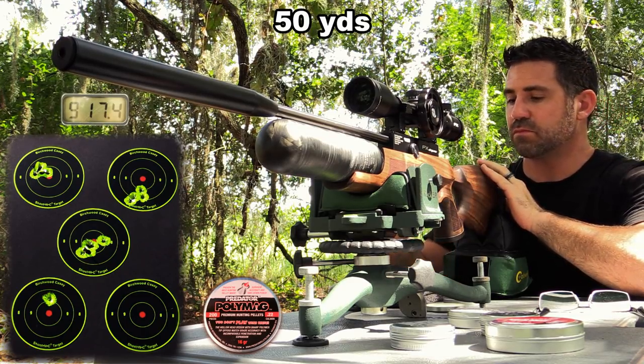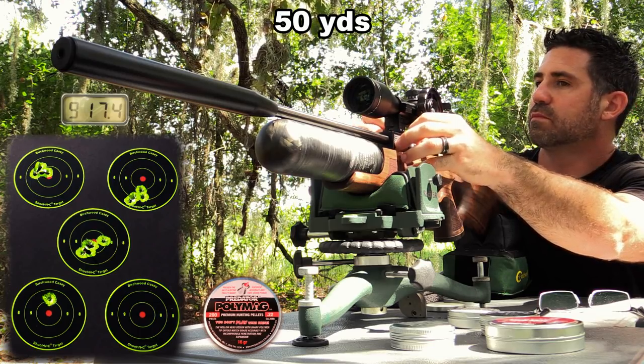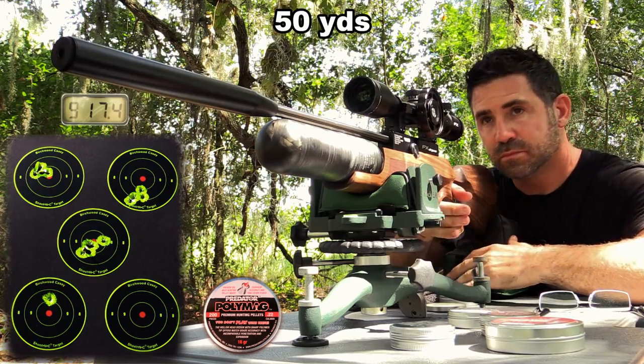Predator International's Polymag is another pellet that performed well with the smooth twist barrel. And if you own an FX airgun, I would encourage you to try them, despite what you see here in this group.